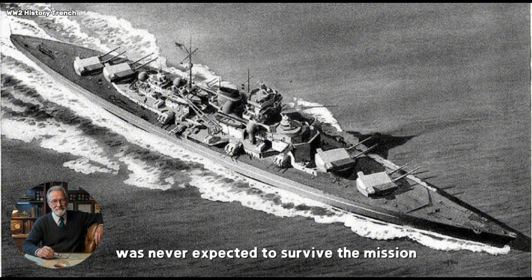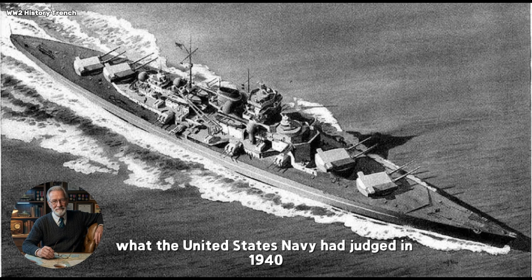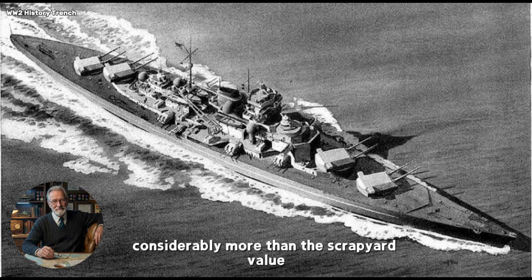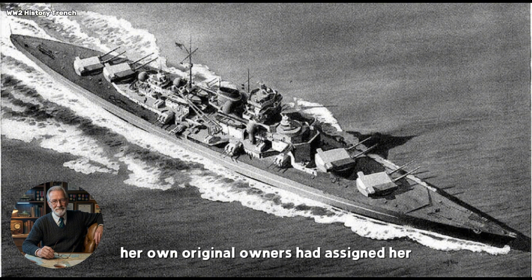HMS Campbelltown was never expected to survive the mission that made her useful, and by design, she never did. Her wrecked and grounded hull effectively destroyed the moment she struck the casing gate she had been sent to ram. What the United States Navy had judged, in 1940, to be worth trading away for a handful of overseas bases turned out, in the hands of planners willing to build an entire mission around exactly what an aging, expendable hull could still accomplish that a modern, valuable warship never could have been risked to attempt, to be worth considerably more than the scrapyard value her own original owners had assigned her.